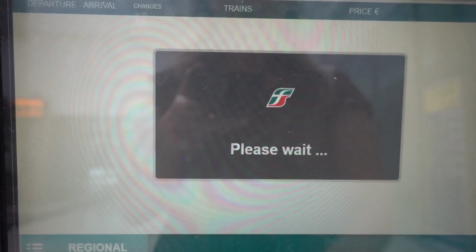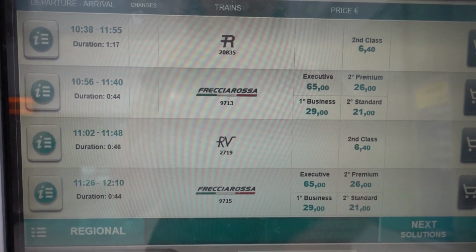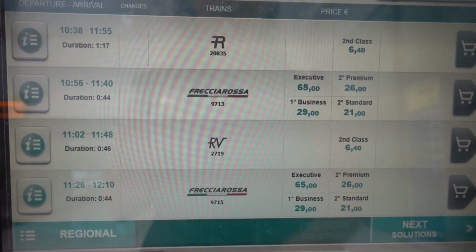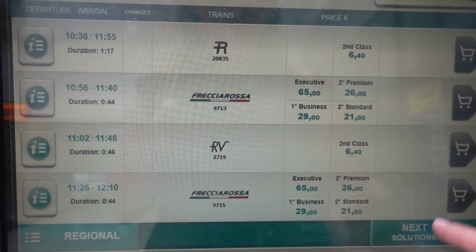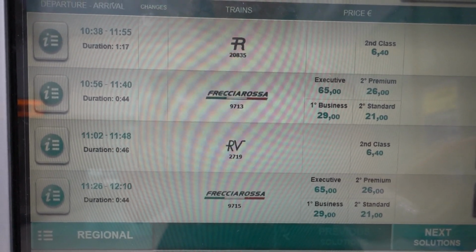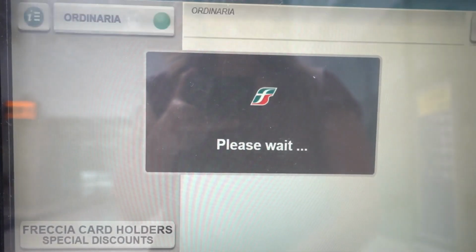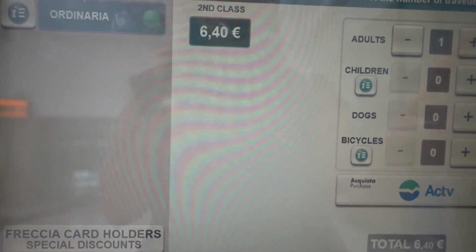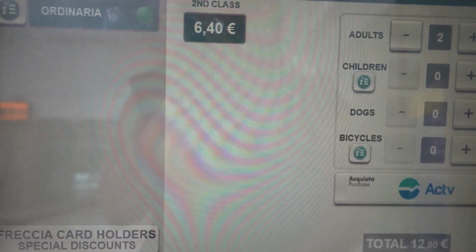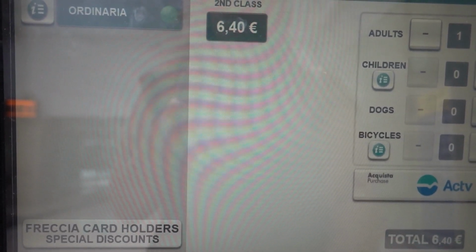Then you just click the time, and it's going to give you a list of options just like on the internet, and you can compare them. Once you know which one you want, click the shopping cart icon on the right hand side for the one you want, and then it'll take you through to the next screen where you pick how many people are going to be on the train. This one's telling me there's a delay. That's no big deal. So you just use the plus and minus to add how many people you're buying tickets for. Go to the next screen.